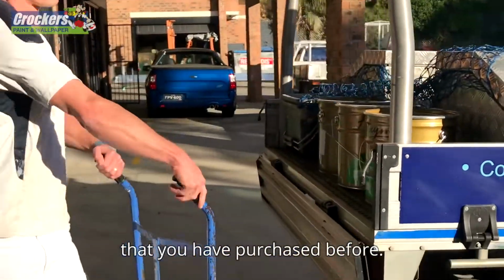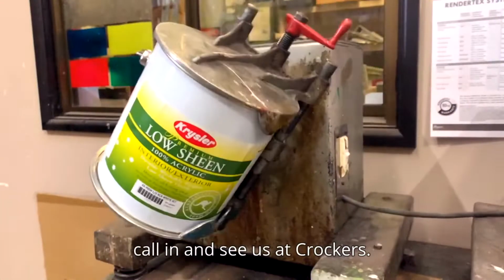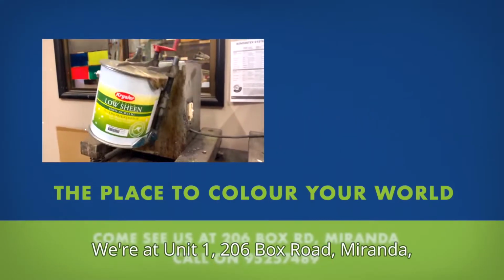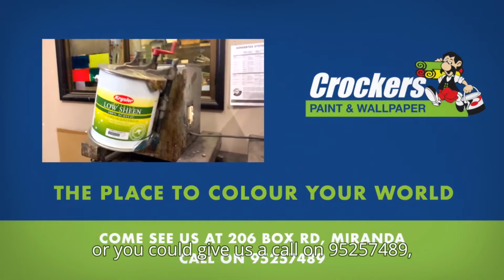you have purchased before. So if you would like to use great Australian paint, call in and see us at Crockers. We're at Unit 1, 206 Box Road, Miranda, or you could give us a call on 9525 7489 and we're here to help.